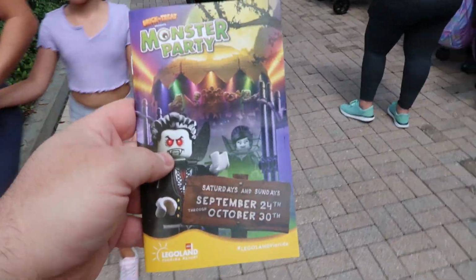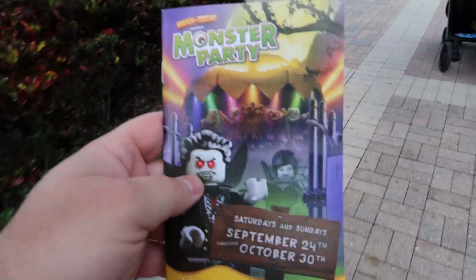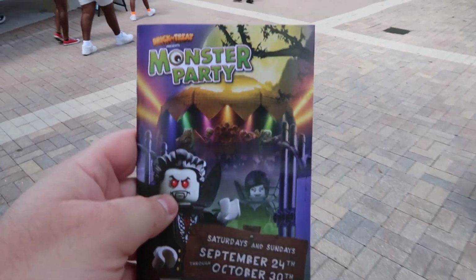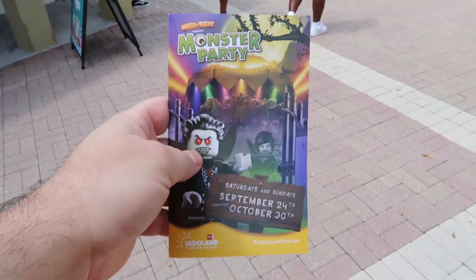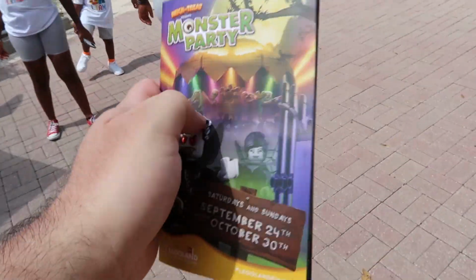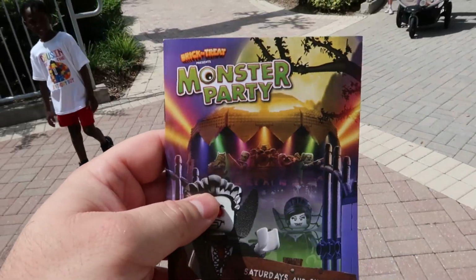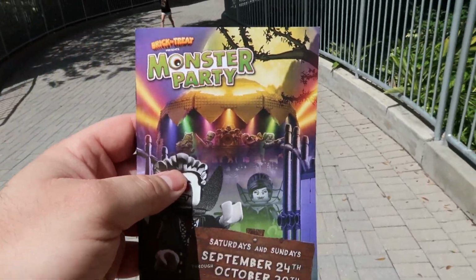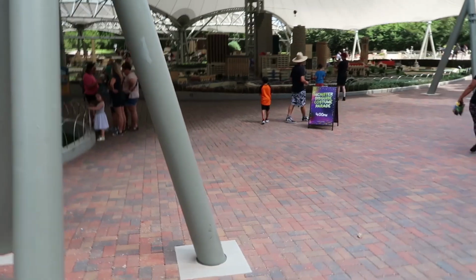Like usual, they have a whole booklet, and I'll go over this later, showing you all the different events and meet and greets and treats and things like that. I doubt I'm going to get everything done today because there's so much to do, but I definitely will go over it. I like these books. They've only been doing these for the last couple years, and I definitely think they're a vast improvement over the brochures they used to have. All right, let's get on to the next thing.